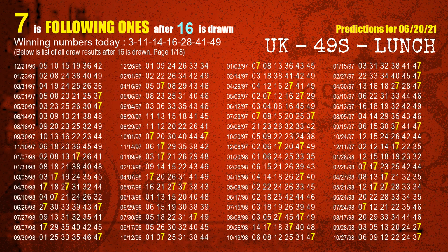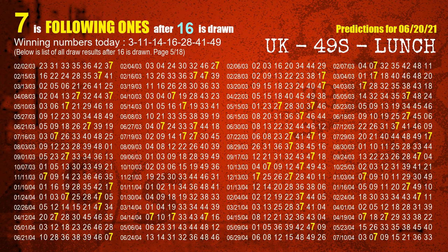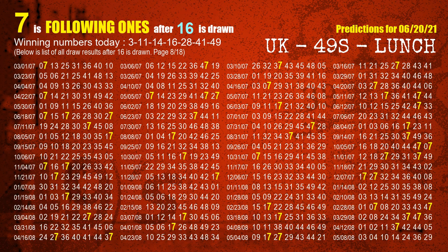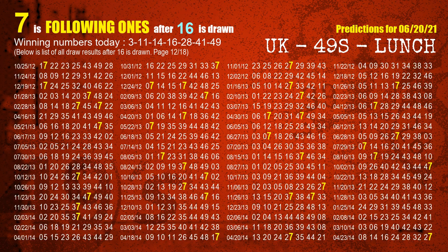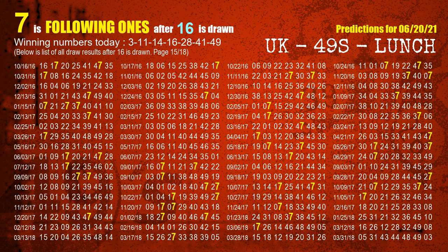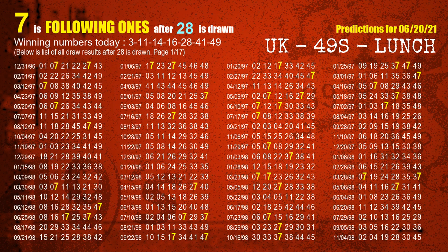The fourth winning number is 16. The most frequently following units digit is 7, when 16 is the winning number in last draw. The fifth winning number is 28. The most frequently following units digit is 7, when 28 is the winning number in last draw.